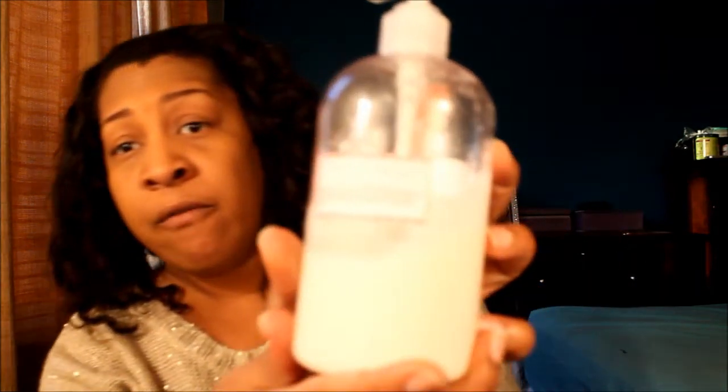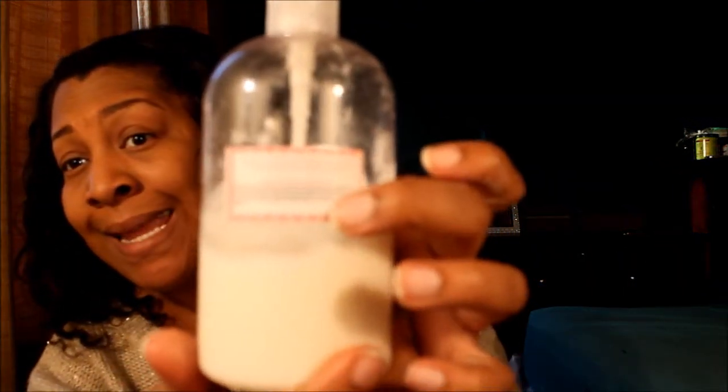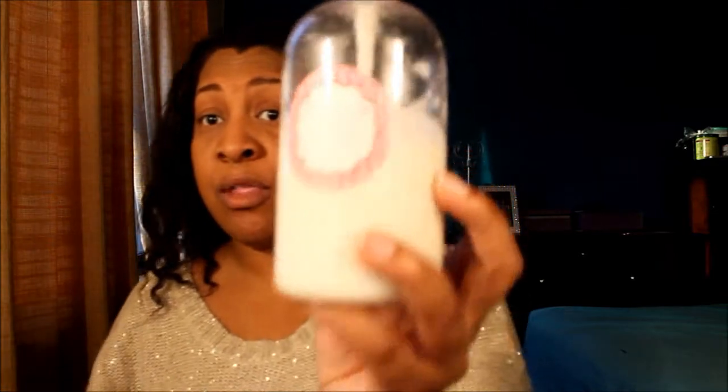Methyl sulfate, sorry, it's very small. If you can see the writing, it's like tiny. Avocado butter, rice bran oil, panthenol, white honey, hydrolyzed wheat protein, lactic acid, germ oil, and fragrance. I love this. As you can see, it's gone.